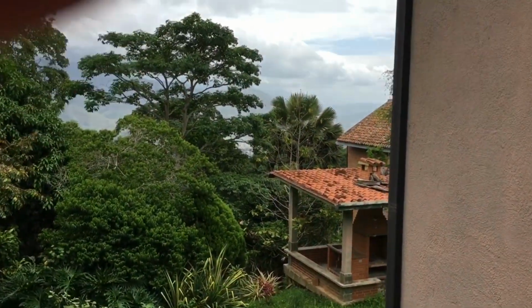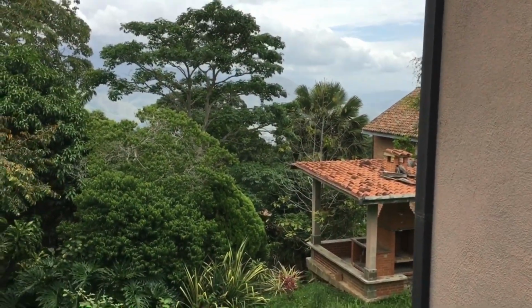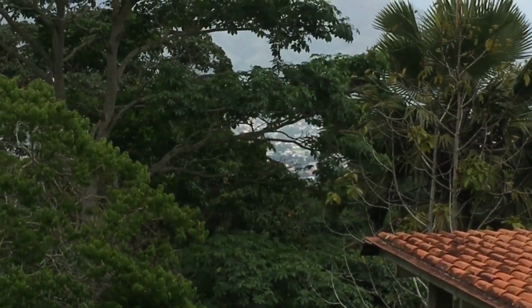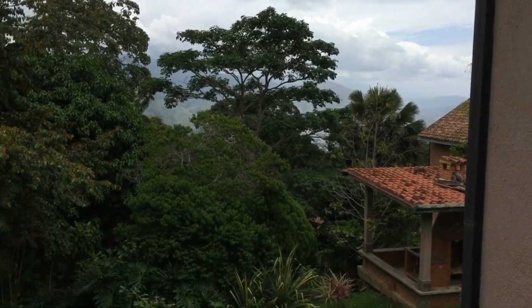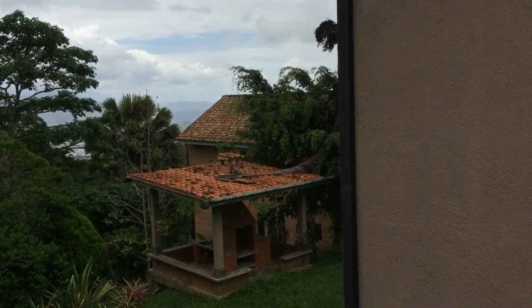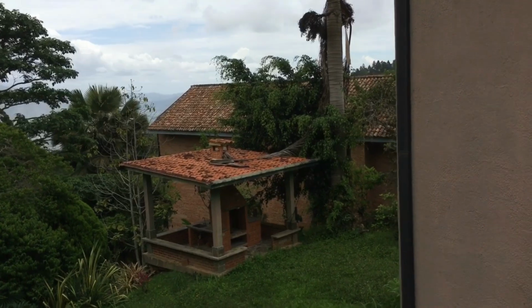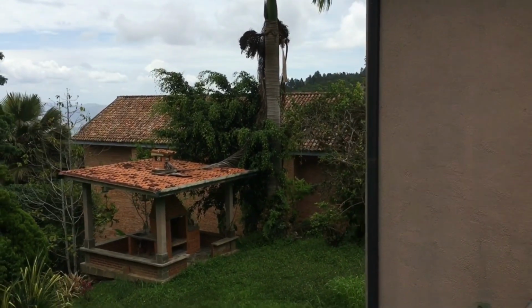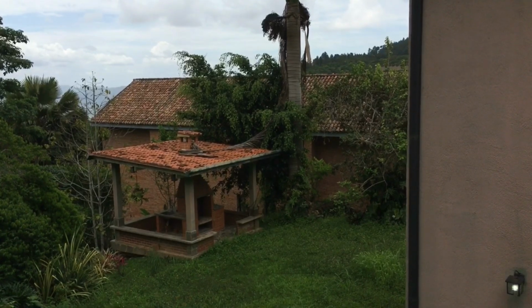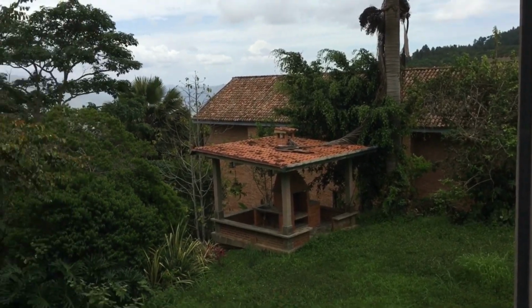Now, I'm going to see if I can zoom in here a little bit. There's the city, Valencia, down there. I can imagine at night it's probably pretty awesome. But there's that big giant house, which the owners of the fabric shop, which I just bought some fabric from, actually own. It's a vacation family home. They don't live here, they just visit.